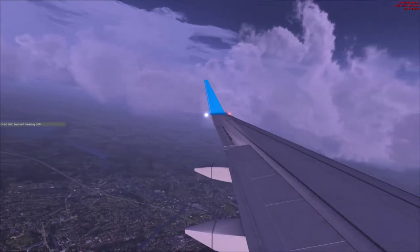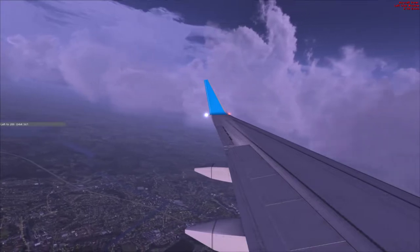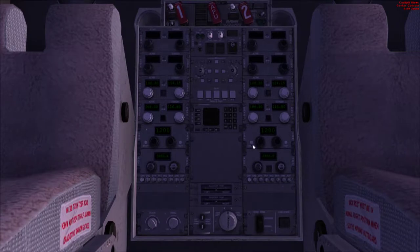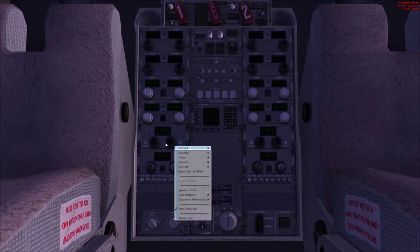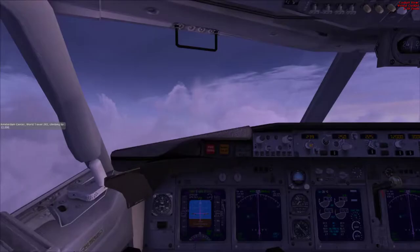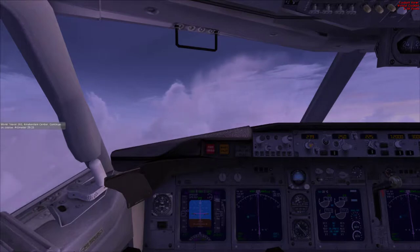Orbit 526, turn left heading 200. Left to 200, Orbit 567. Travel 293, contact Amsterdam Center on 123.85. 123.85 for World Travel 293. Amsterdam Center, World Travel 293, climbing to 12,000. World Travel 293, Amsterdam Center, continue on course, altimeter 2921.